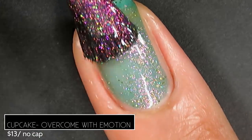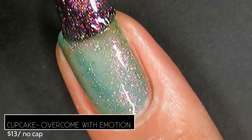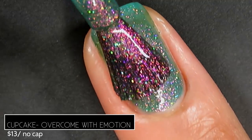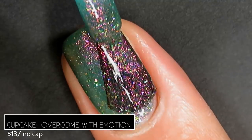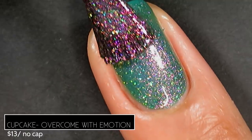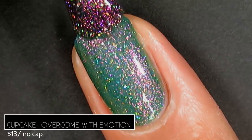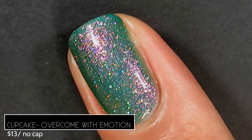This one had a perfect jelly formula. It was the perfect balance between being opaque and still being able to see all of those gorgeous components inside this polish. In three coats, I could see a little bit of nail line in bright lighting, like my studio lighting, which you're seeing here, but in regular everyday lighting, my nail line was not noticeable. If you've got longer nails though, it might be, so you might want to pair it with a blurring base coat of some kind. So here's what it looks like in three coats.